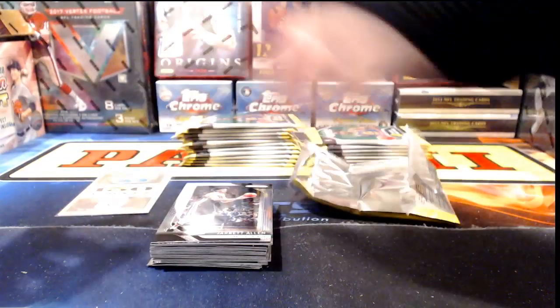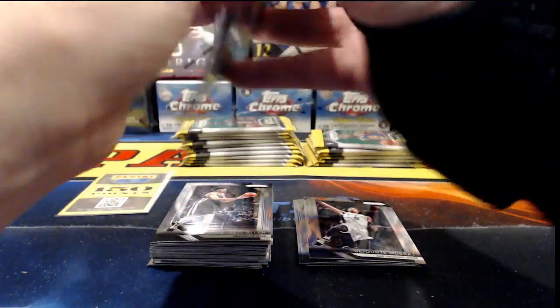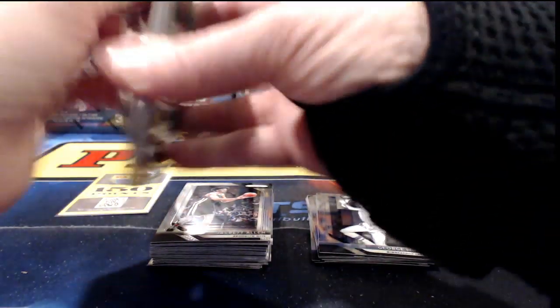That was out of our first case, too, wasn't it? Yeah, I think it was. Of plates and patches. I always love pulling the low-numbered Bradys.